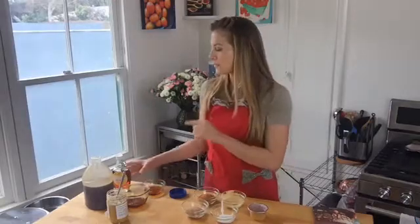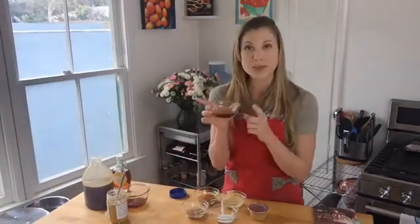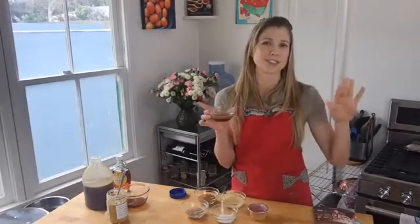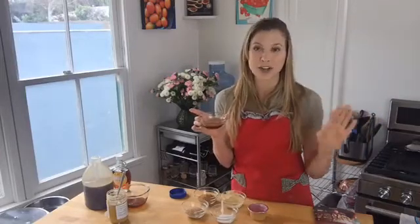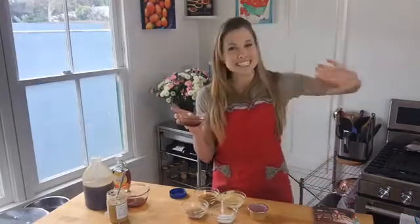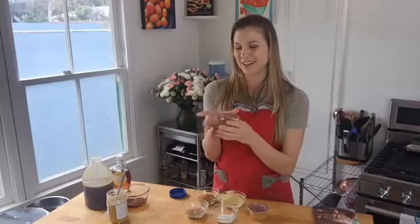And I want to make a really important distinction that we're talking about pure maple syrup, that is the sap from the tree, and not pancake syrup. Pancake syrup is just high fructose corn syrup and food coloring, and it has nowhere near any variation of health benefit. So let's just stick that, give it back to your aunt, whoever it was who gave it to you, your aunt's favorite pancake syrup.